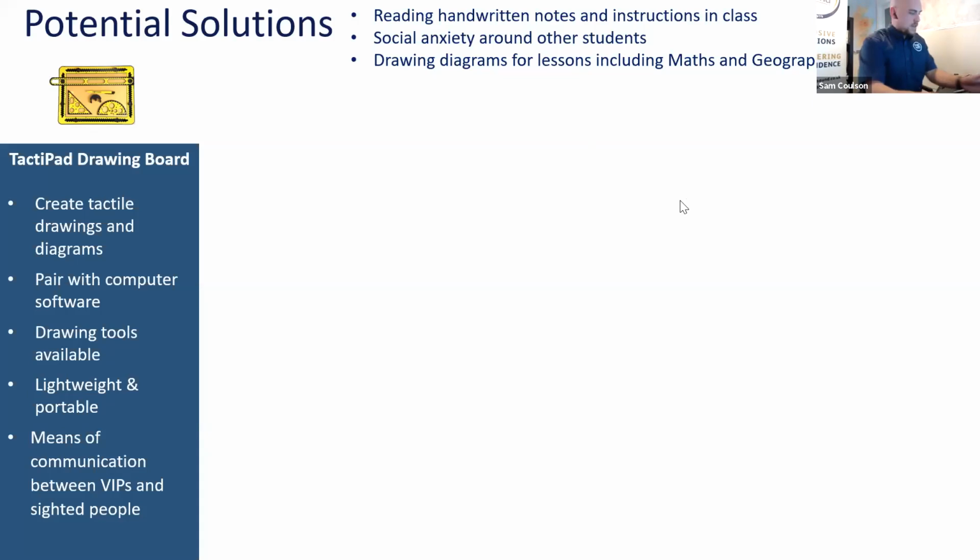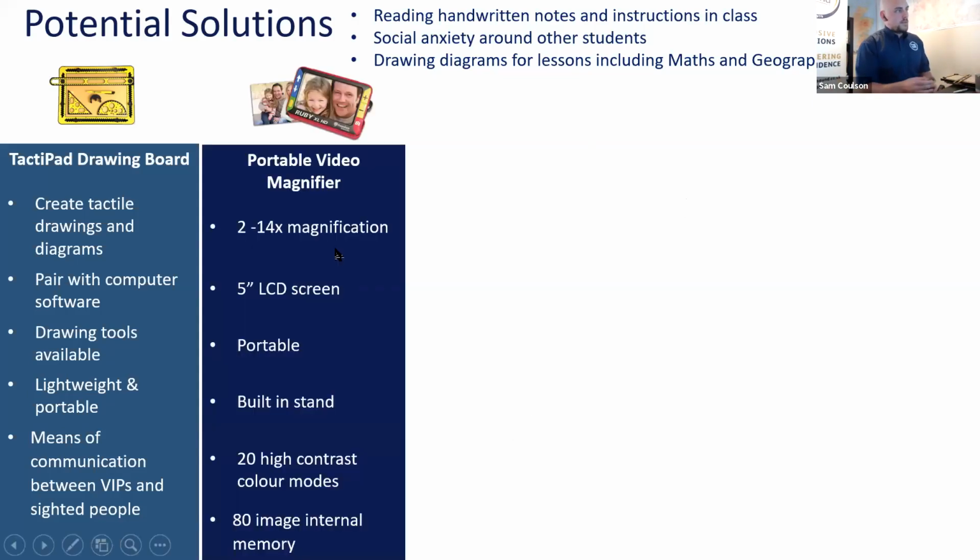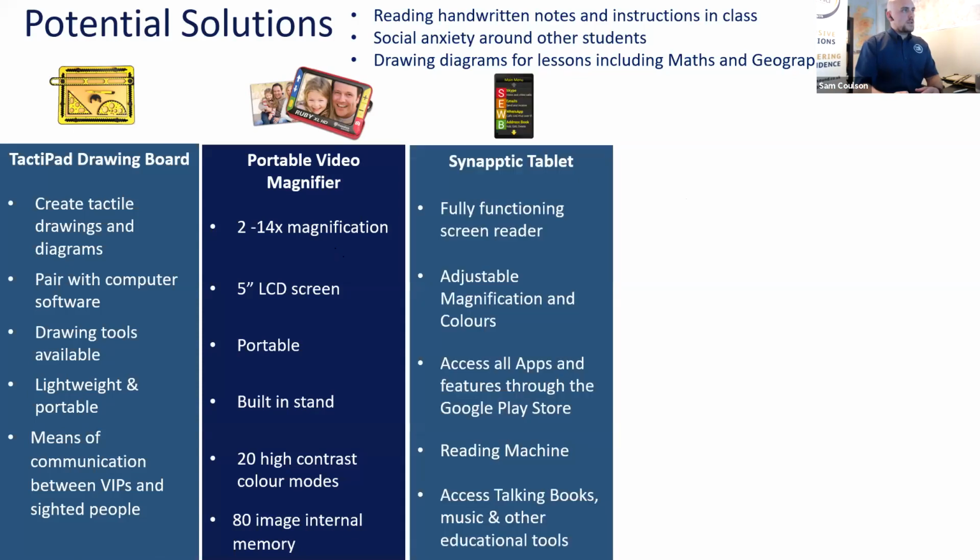Perfect. So that's the TactiPad, and then next up we have a portable video magnifier. Again, I discussed this a second ago, and Carl's going to demonstrate this for us in a second. This is a little handheld portable device, digital, comes with a number of contrasts and other features. Now this is another interesting one.